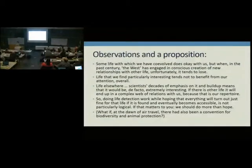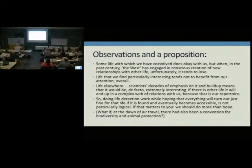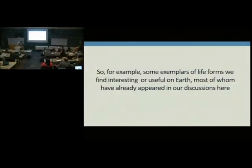So one analogy, for example: at the dawn of air travel, which changed everything in various kinds of animal trades, what if there had also been a convention for biodiversity and animal protection at that time? We might not be staring at the incredible wave of extinctions that we are looking at right now. Those things are connected.